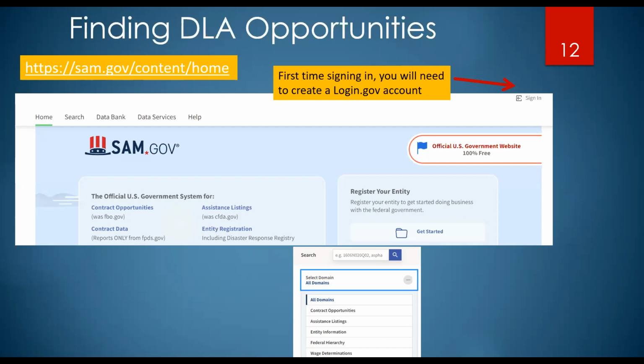If you're doing business with the federal government, your company needs to have somebody who's the administrator on that account. But if you're not the administrator on the account, that does not mean you cannot have your own login.gov account to go and search for opportunities. Your company does need to have one person who is the administrator on the account, but you, as anybody, can go in and create a login.gov account. I have one. Each of my staff has their own account, so they can go in and search for opportunities for their clients. But they're not necessarily the admin on that SAM account.